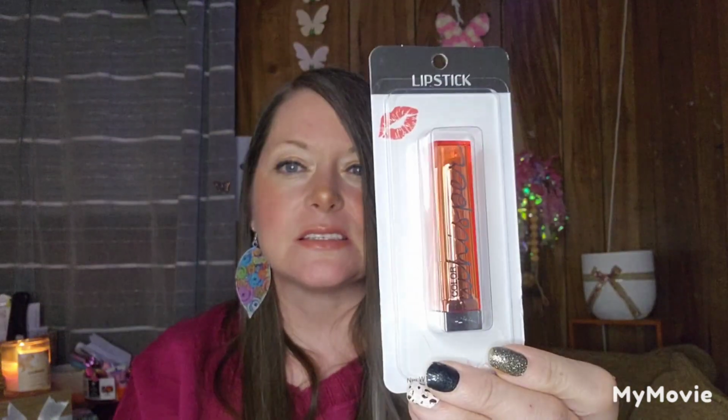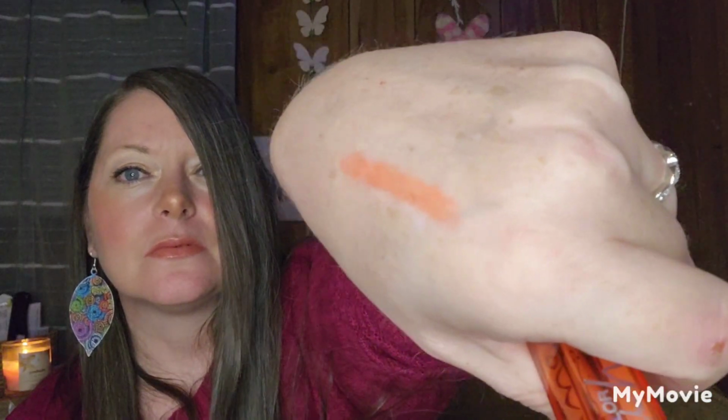And I found this Color Whisper by It says, I crave coral. This is the color. I thought this would be a really pretty summer color. Oh, yes. Woohoo! That's nice. I'm super excited about that. It's like a balm.